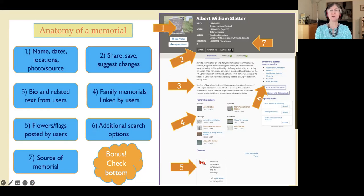Location 2 here, this part of the memorial page allows you to share with a link, and I'll show you in a moment. You can save, and mostly I use that to save to Ancestry, but you can save to a virtual cemetery. You can also click to suggest changes. Maybe Albert William Slatter doesn't have a birthplace, but I know it from my research. I can click and do that.